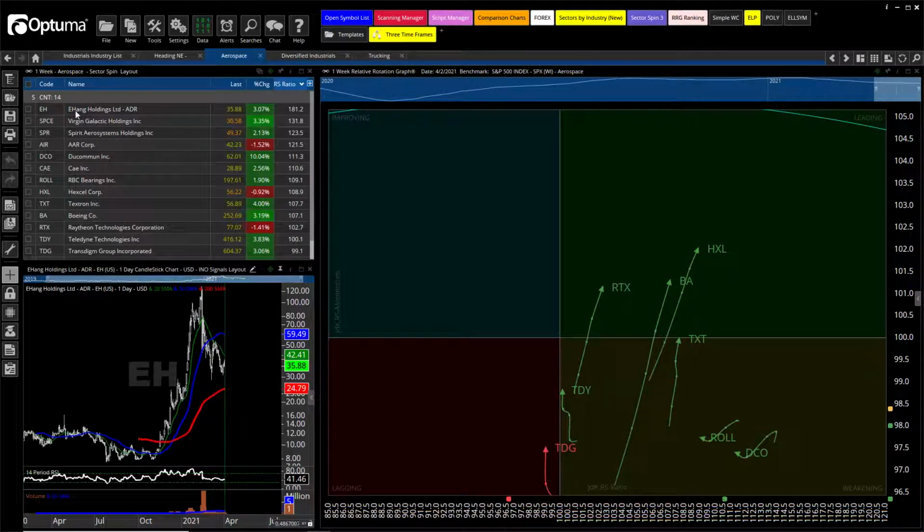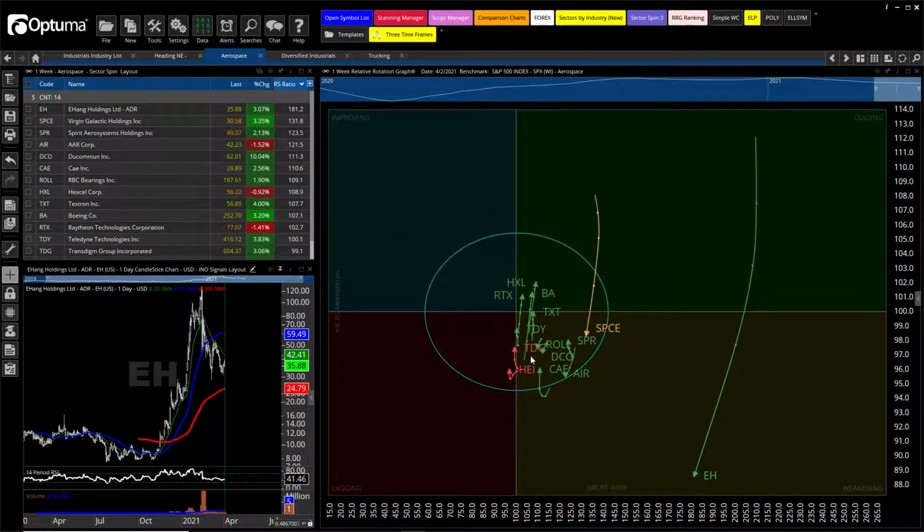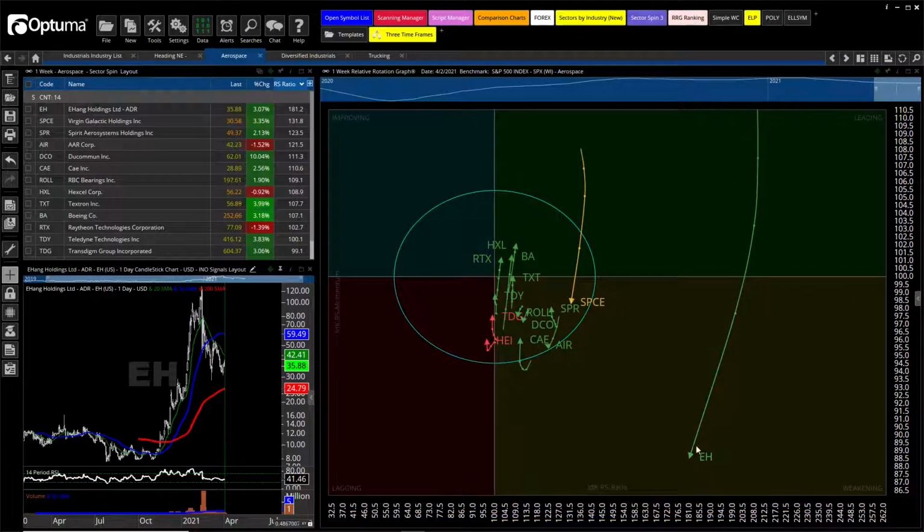Now first in this group is EHang Holdings. Let's zoom out a little bit, because this stock is a Chinese firm that specializes in autonomous aerial vehicle technology. So think drones, I guess. It has very high relative strength, but currently declining momentum, likely attributed to price consolidation.